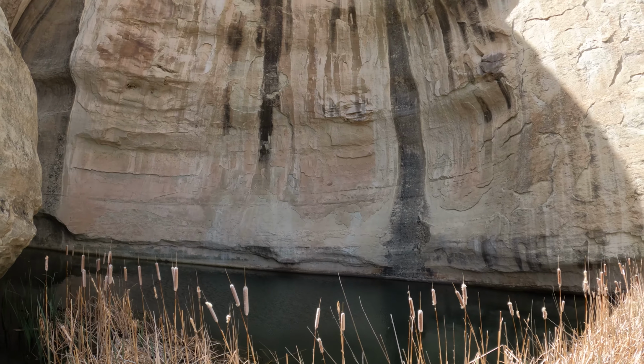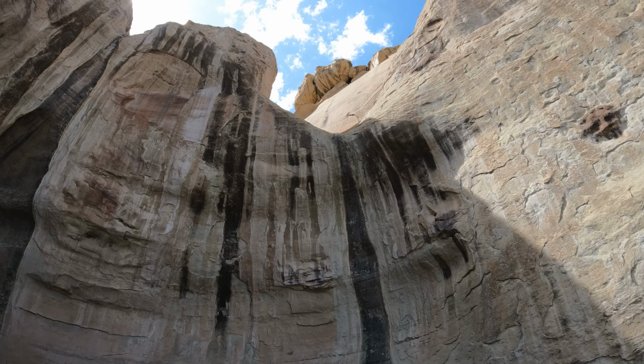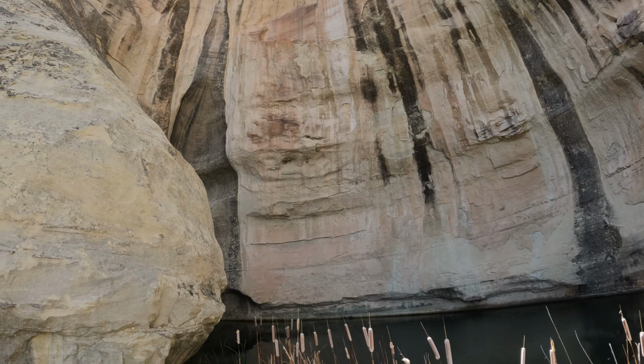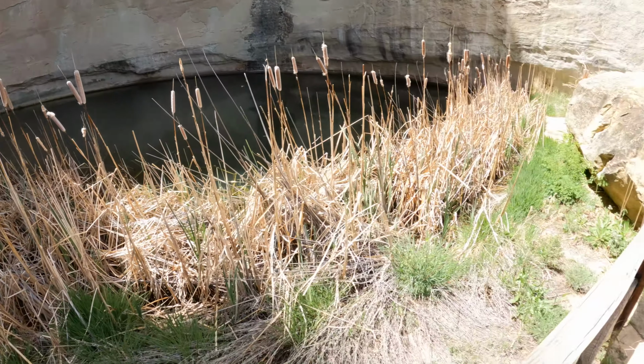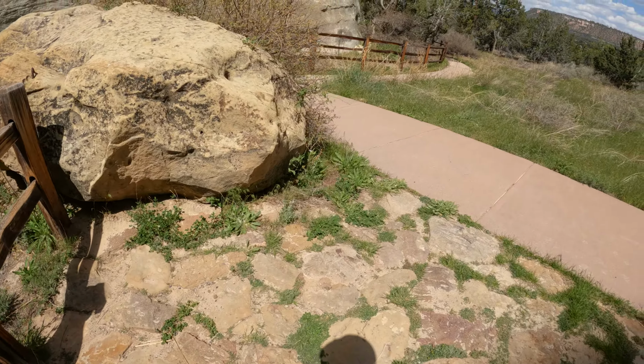So yeah, you come up here. I can lean back to see the top, way up there. Yeah, that's where the water's going to be coming from. It's coming down here. All right, let's move over to the other side here. I think there's another little spot here. We can have a look-see.